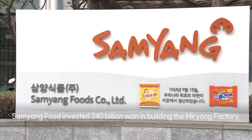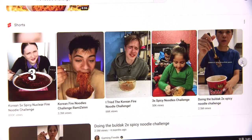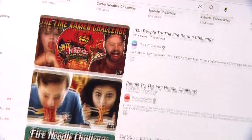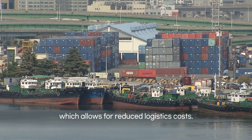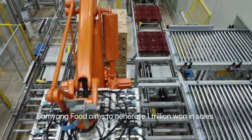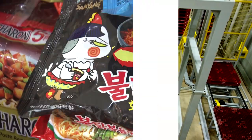Samyang Food invested 240 billion won in building the Miryang Factory. Exports increased rapidly, prompting the construction of a new factory. Miryang is located adjacent to Busan Port, which allows for reduced logistics costs. Samyang Food aims to generate 1 trillion won in sales for the first time this year.